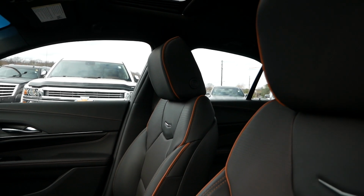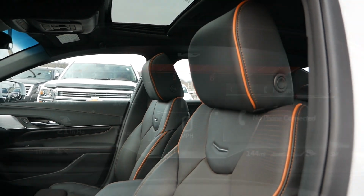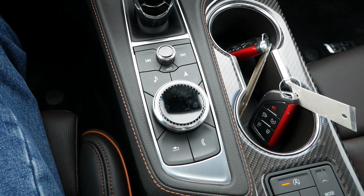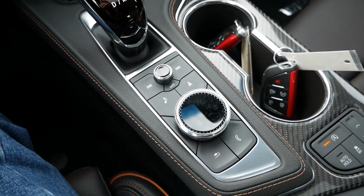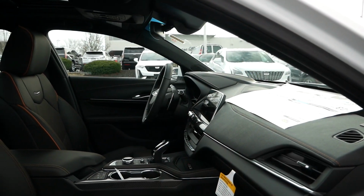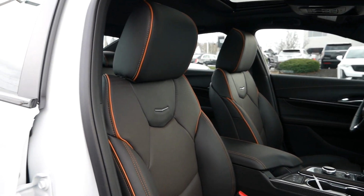Inside, there's two major differences compared to the CT4 Premium Luxury we featured earlier in the year, and that is the all-new 12-inch digital display that is part of the technology package, and also the rotary dial and quick access buttons that complements the infotainment system very well. But before getting into all of that, our model has the power-adjustable heated and ventilated leather seats for both the driver and passenger, with the driver's side being 2-position memory for added convenience. These seats provide a good amount of bolstering to keep you in place when you want to have some fun behind the wheel.